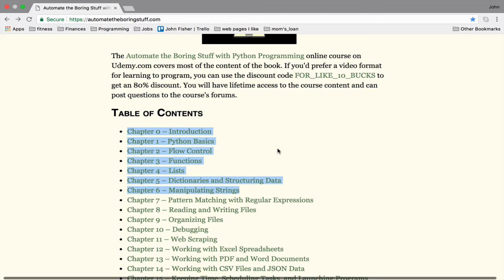Now let's talk about the bad about this textbook, right? These introduction chapters are really useful if you don't know how to program, but if you do know how to program, these chapters can be a little bit dry, especially because these chapters are a little bit long too. Sometimes you don't want to spend an hour doing flow control, right?